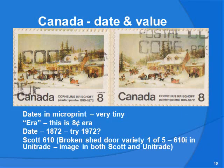Canada, also date and value. This is a stamp for commemorating the death of Cornelius Krieghoff. So he died in 1872.